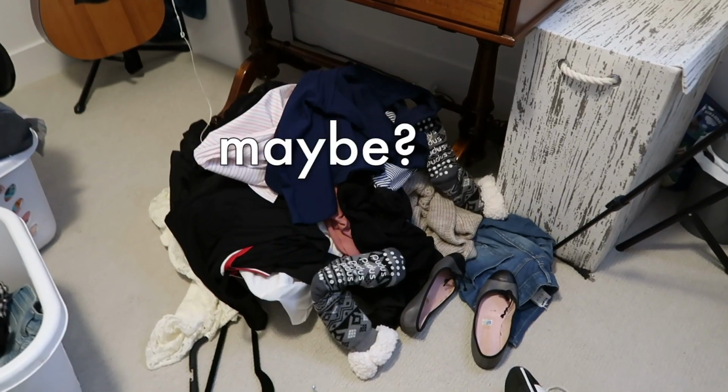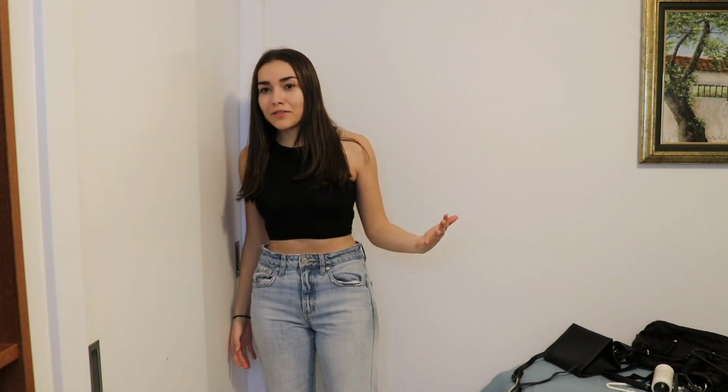Now it's time to try on the clothes that are sitting in that maybe pile so that I can actually make up my mind on whether I want to keep them or not. I have a mirror on the wall right in front of me, so I'm just gonna get started. Okay, so I'm trying on both the jeans and the shirt, and I actually think this is kind of a nice outfit on its own. I think I'm gonna keep both.